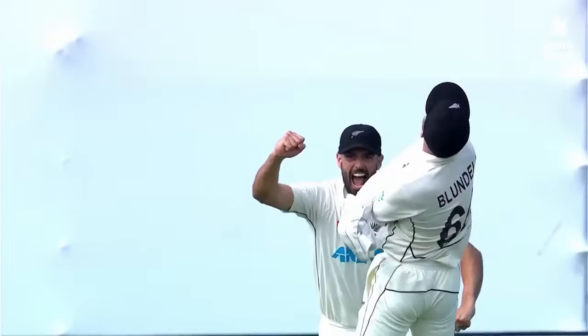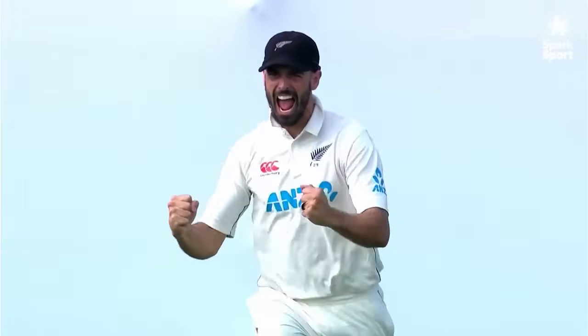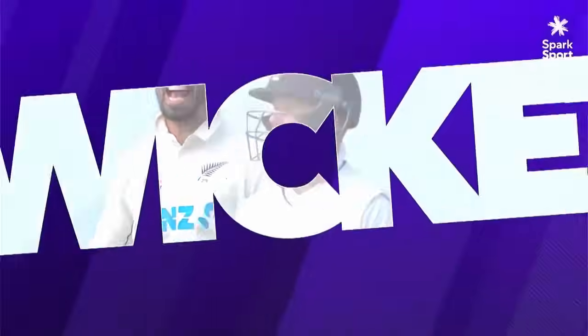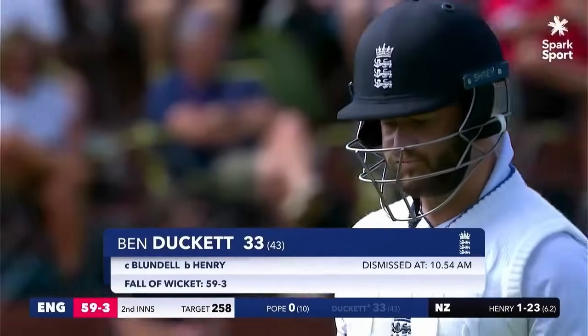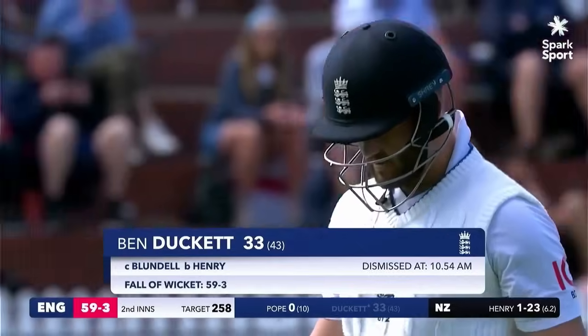And Tom Blundell, he's delighted, as is Daryl Mitchell. New Zealand, it's a double breakthrough this morning. Exactly what they needed. And this test match is wide open. Ben Duckett, he's out for 33. England 59 for 3.